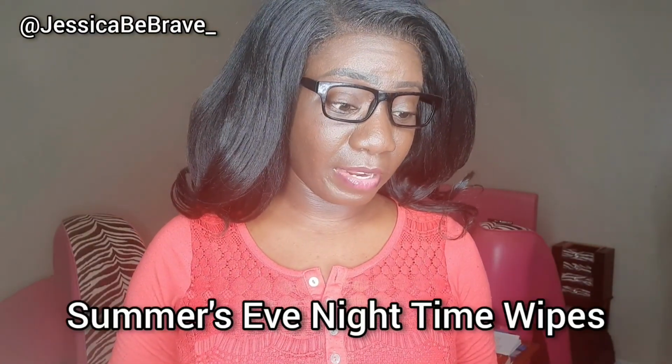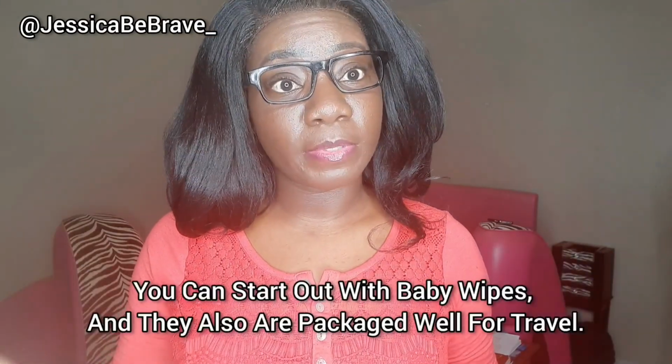Speaking of deodorant carrying you throughout your day or night, you also want to keep this for on the go. This is the last part of how to smell good all day. This packaging is Summer's Eve nighttime cleansing cloths, and I tend to carry them with me in my purse, just to keep you fresh throughout the day as needed. You can use baby wipes. Baby wipes are really, really good.